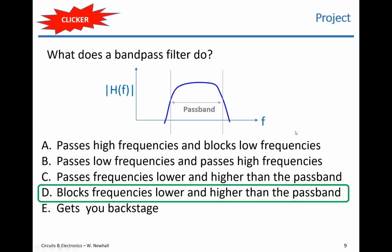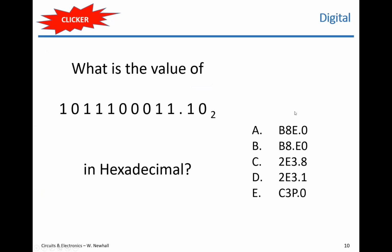The comparator was actually a good transition into digital circuits because the output of a comparator is either high or low. So take a minute and convert this value to hexadecimal.